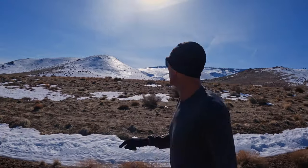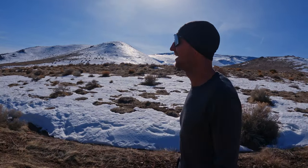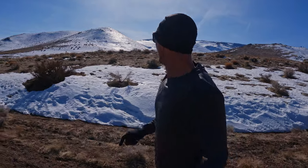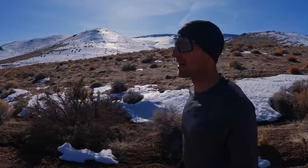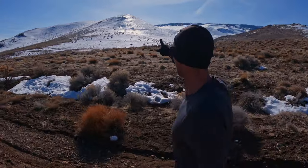Well, I don't know if you can see it, but if you can see this peak in the shot, that's normally my go-to hill rep and my other route that I like to take, but I don't know if you can tell or not, but it is definitely frozen solid. So glad I didn't decide to try to run up that today.